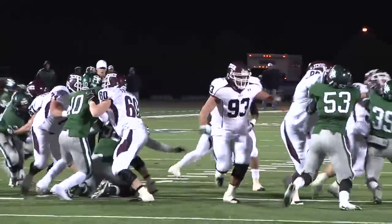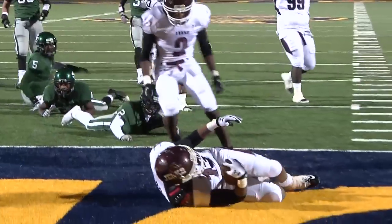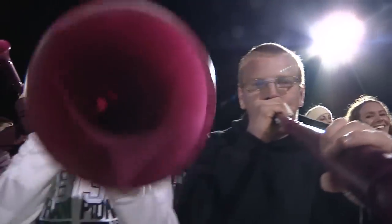And here is a handoff straight ahead for Ross, and he's open. First down, runs over one of his men, and then dives into the end zone. That's good for six. Put it on the board. Touchdown, Trojans.